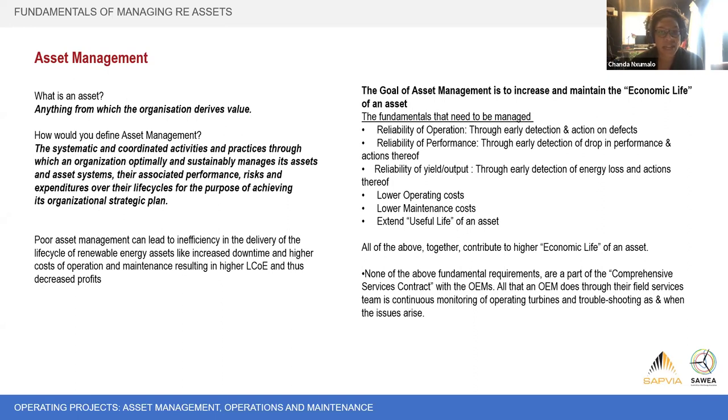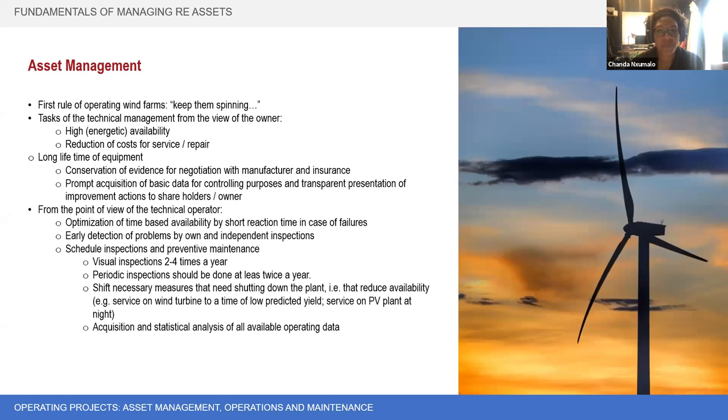In the next slide, you can go, Kim. First rule, and again, sorry, this applies to wind farms for this one, but first rule of operating wind farms is keep them spinning. So really, you want your plant to be available and operating for as much time as it possibly can, because that's generating you revenues. And as an asset manager, it's your job to ensure that.